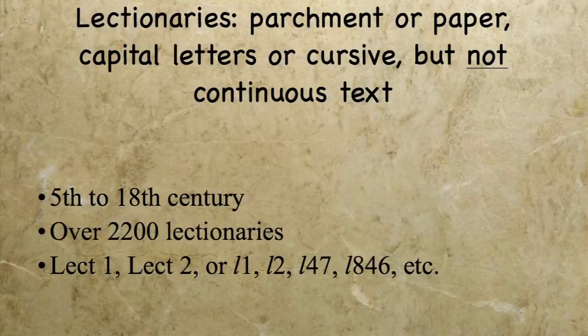Altogether, we have almost 5,800 numbered Greek New Testament manuscripts that exist today, and they are broken into these 4 categories: papyri, majuscules, minuscules, and lectionaries.